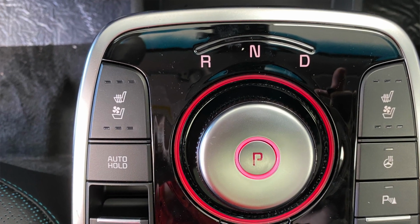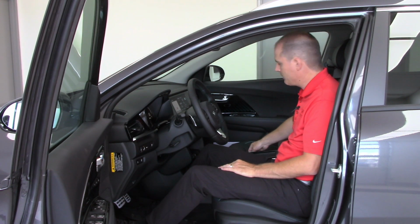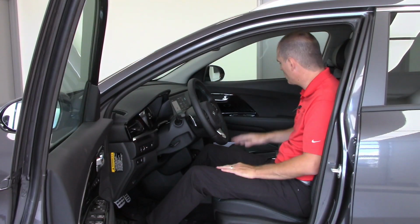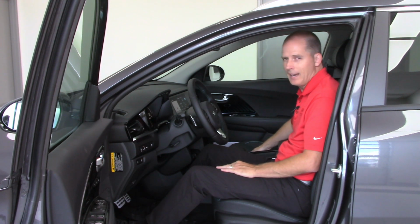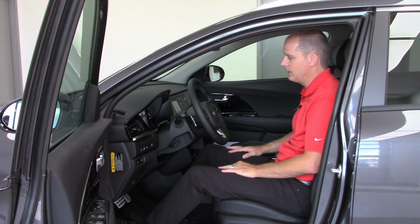One thing that's kind of cool with the seats, they do have an updated piping. It used to be a white piping, now it's a teal piping, and the holes for the ventilation have a little tiny bit of a teal accent just inside that hole. It's kind of a cool look, just a real subtle accent to give you that teal EV look. Same thing with the stitching in the door, there's a little bit of teal in there as well.